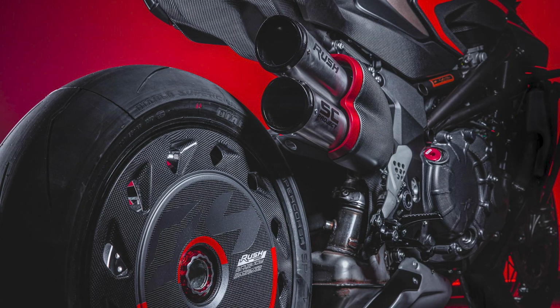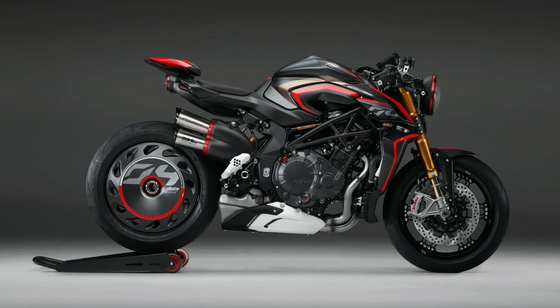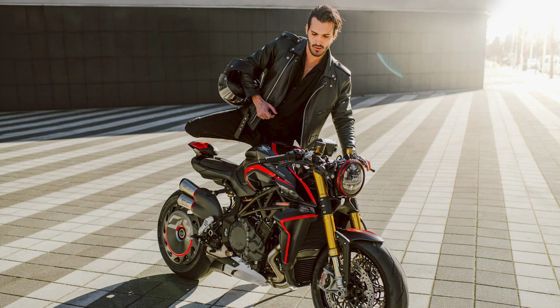It's also worth noting that the Rush gets the same height-adjustable CNC foot pegs as the Brutale 1000, which means that the rider can dial in their exact preferred position.